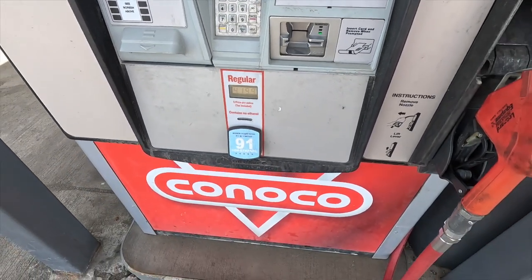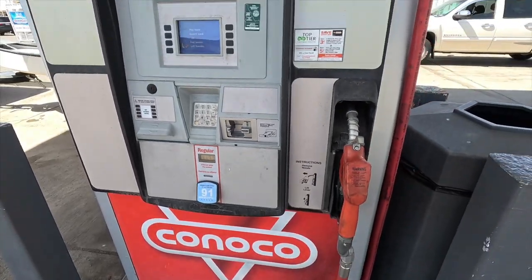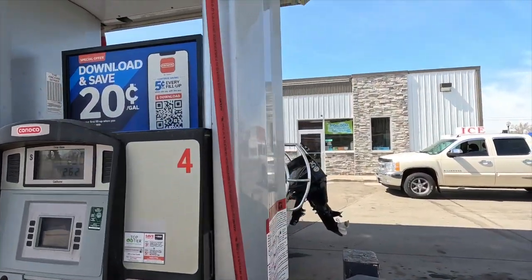Also a major benefit to you dunners here, ethanol free 91 available at Dusty's.